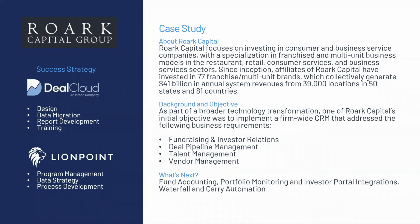If you recall back to what we spoke about earlier in the webinar about step one and laying the foundation and then moving into step two, now as we're segueing into step two, we're looking at how DealCloud can be interfaced with fund accounting, and portfolio monitoring, and investor portal technologies. So you really have one ecosystem where different systems are talking to each other, and there's a lot of coordination and business value in that.